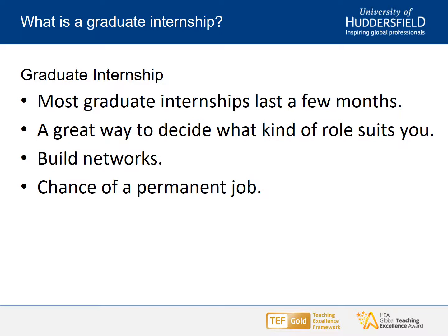What is a graduate internship? Internships, on the other hand, usually last a few months. They are a great way to decide what kind of role suits you without being committed to one specific organisation for 12 months to 2 years. Again, they are an excellent way to build your confidence, make industry contacts, and hopefully help you on the way to getting a job, particularly if you complete several short internships with various companies.